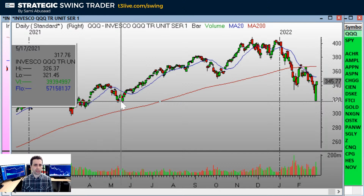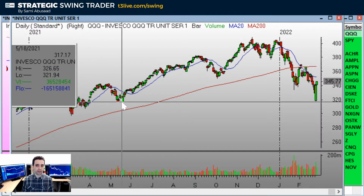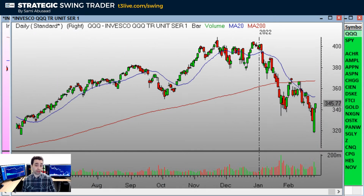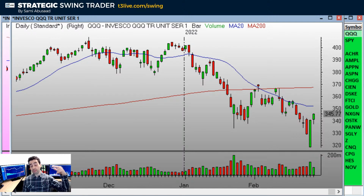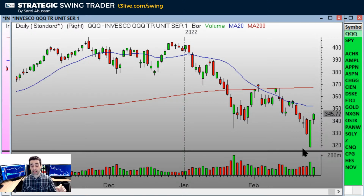So we got to that prior support area on the Qs, about 320 or so, and we bounced really hard from that area. I was hoping we'd get down to 300, to tell you the truth, but we bounced off 320, and we put in the biggest bar you can see on the entire daily chart. Biggest bar by far. Not only that, but we even followed through. We got a follow through bar the next day, which was Friday. So that's all bullish.